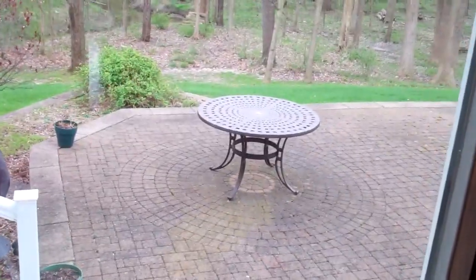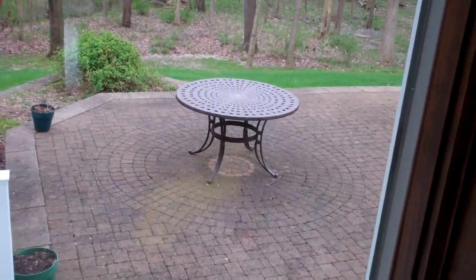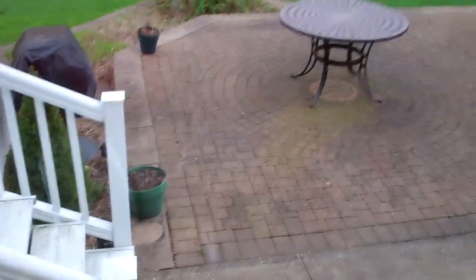Alex and I took out that table yesterday. You remember I put that in? I remember I talked about it. By the way, you can see how much the bricks have discolored over the winter. That's where the umbrella stand goes. So I'm going to have to get the power washer out there in a little bit and clean that up.